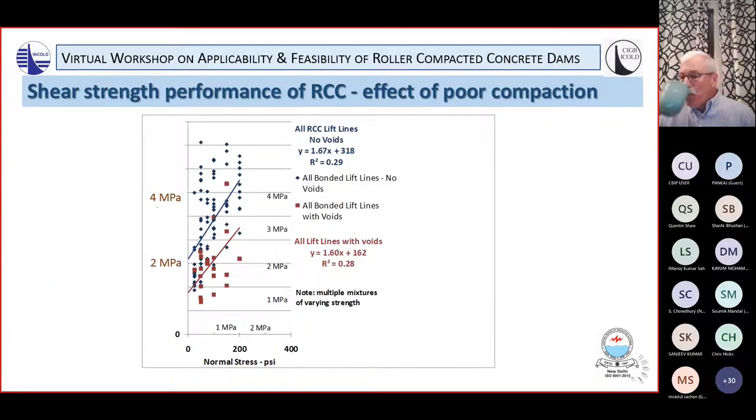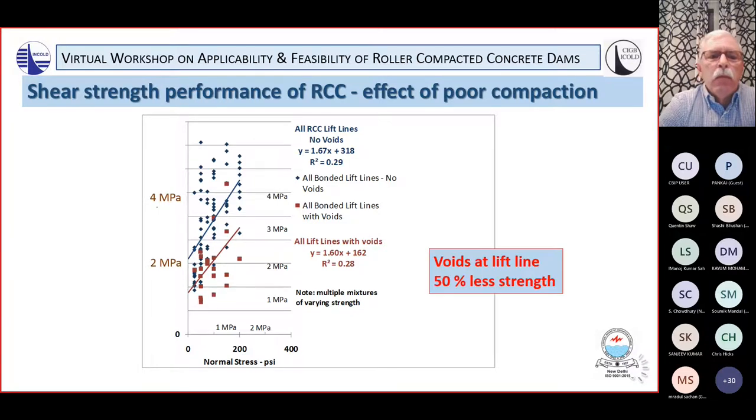This shows the shear strength performance of RCC and the effect of poor compaction. Poor compaction resulted in about a 50% decrease in cohesion. Some recent testing of low cementitious RCC without bonding mixtures resulted in essentially no cohesion, even for what was considered bonded lift joints. Low friction values were generally under 40 degrees and were obtained from poorly compacted lift joints.